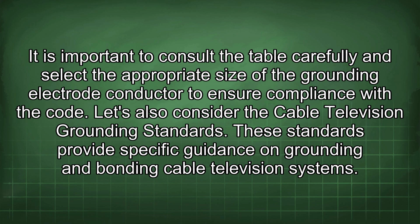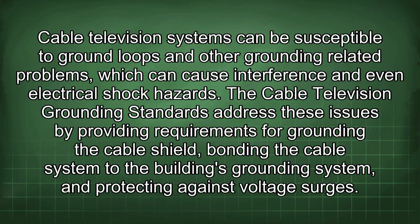These standards provide specific guidance on grounding and bonding cable television systems. Cable television systems can be susceptible to ground loops and other grounding-related problems, which can cause interference and even electrical shock hazards. The cable television grounding standards address these issues by providing requirements for grounding the cable shield, bonding the cable system to the building's grounding system, and protecting against voltage surges.